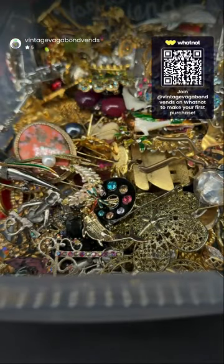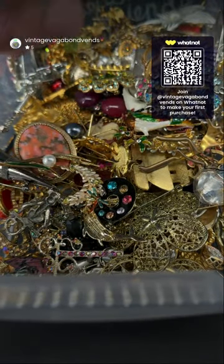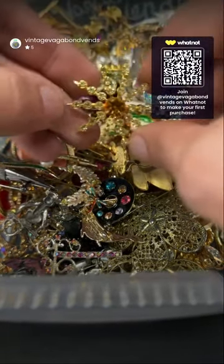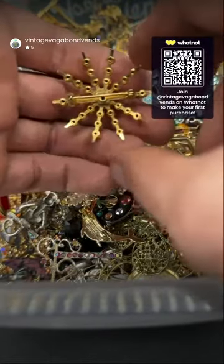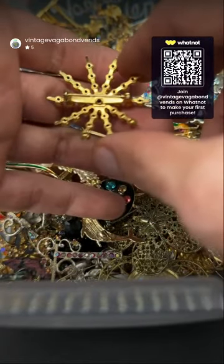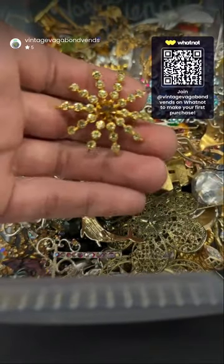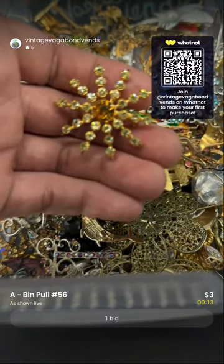Cool pickup there. Allison Drake, welcome in. Margaret, welcome in. Let's go. All right, we got some vintage rhinestone cluster action. You got the champagne, nice amber color center, riveted back. And it is vintage. So again, nice rhinestone cluster starburst brooch. $3 start, 15 seconds, sudden death.